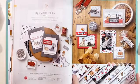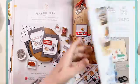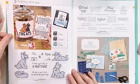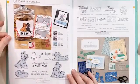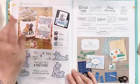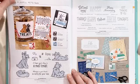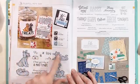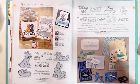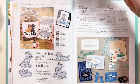All right, also the other part of the suite is the designer series paper, and I'm going to show you that right now. Just want to quickly flip this over just so you can see a couple more ideas that are on here. Now you can use the cat punch and the dog builder punch to make fun backgrounds and things for this suite, but they don't punch out these cats or dogs. You have the dies for that. So just so you know, you're not trying to punch them out with it, because it's not going to work.